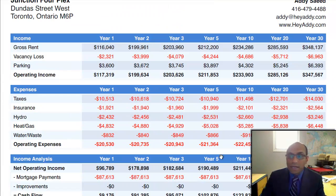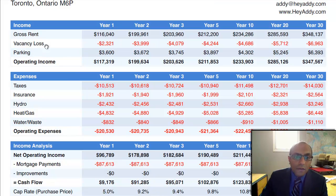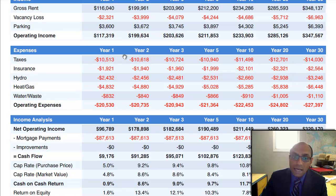So this is where it gets tricky, so I want you to follow along. If you were to buy and hold, this is the number that you're looking at. Buy and hold, gross rents at $116,000. Your vacancy loss, your parking, and then your operating income. There's your operating income right now, $117,000.